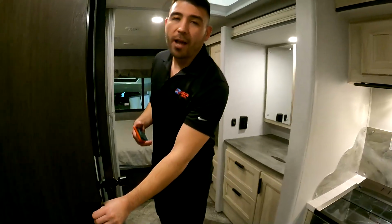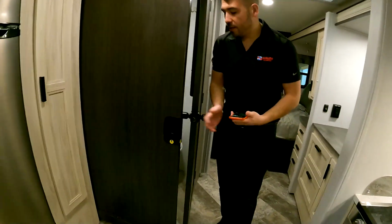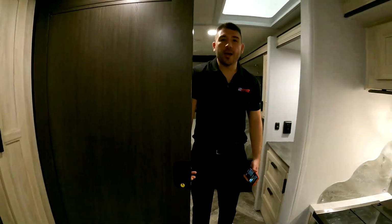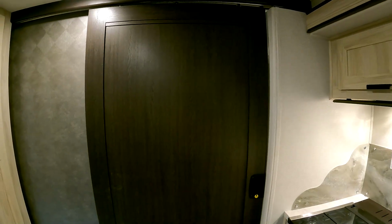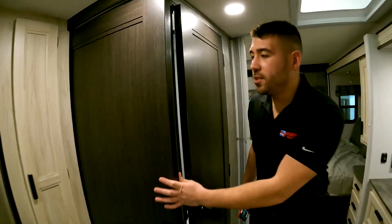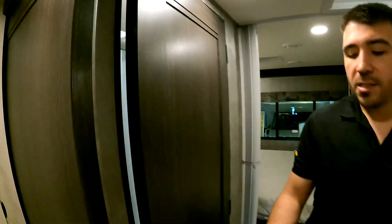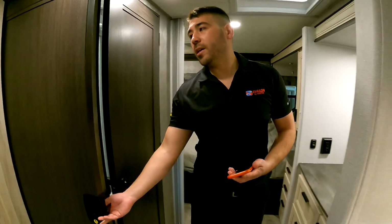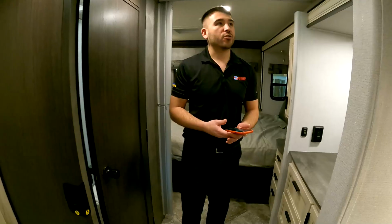If we want to get some privacy here in the bedroom, then you have your door here. Okay, so check that out. Nice little privacy door. It's a wood door. It's not a curtain, right? So it's a lot better than having the curtain. It also locks back there, so that won't be sliding and flailing open while you're traveling.